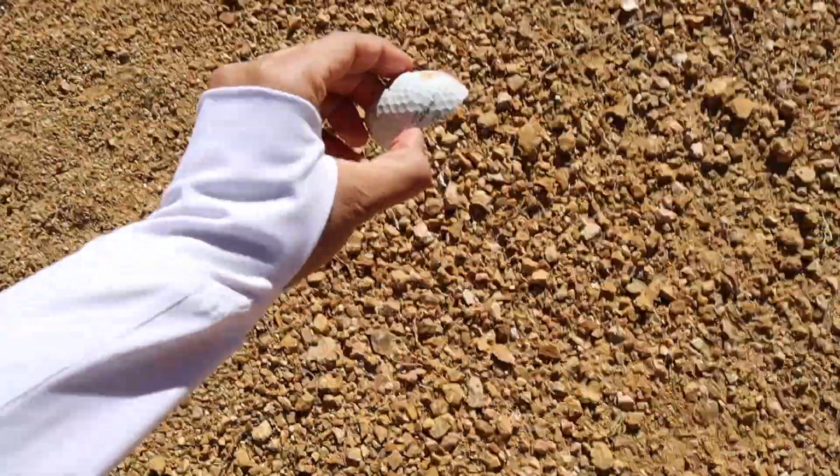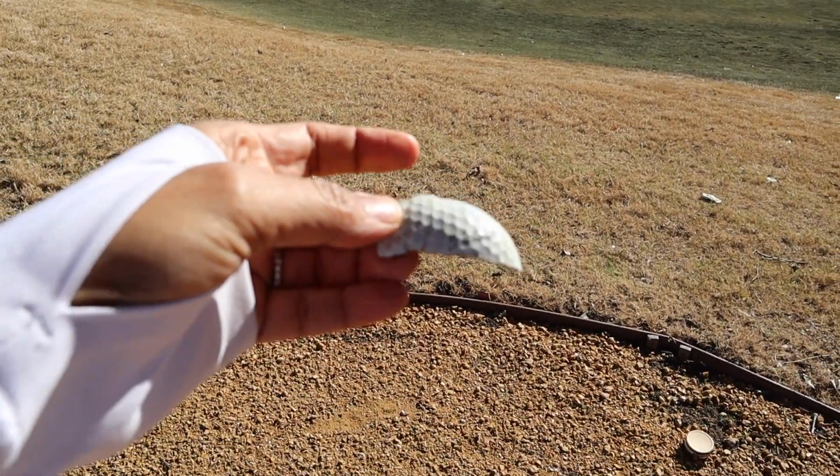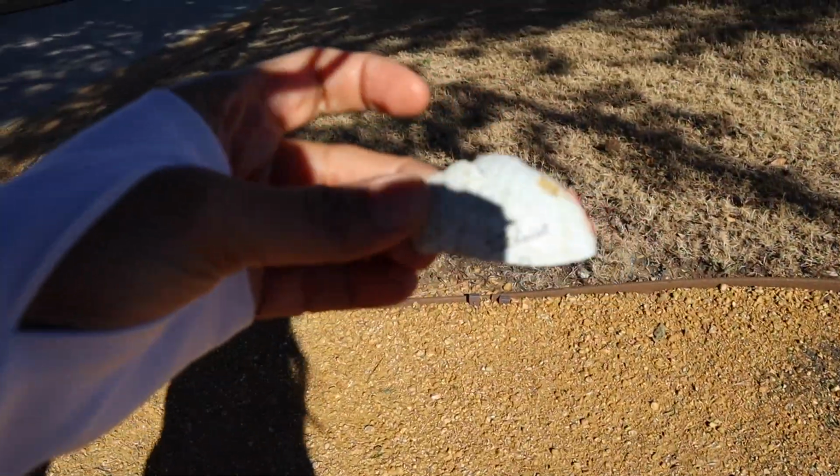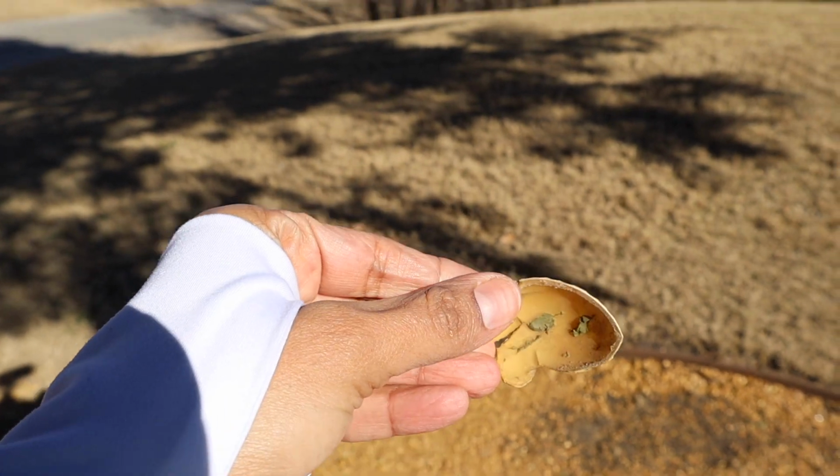Oh my gosh, somebody's ball is split right here. Let me show you. Gosh. No, this is a Titleist one. Yeah, you can actually see. This is a Titleist golf ball and it's split in half.